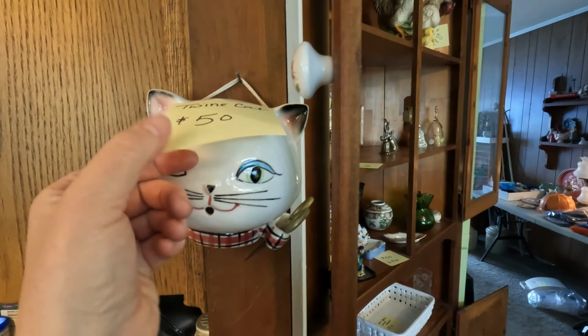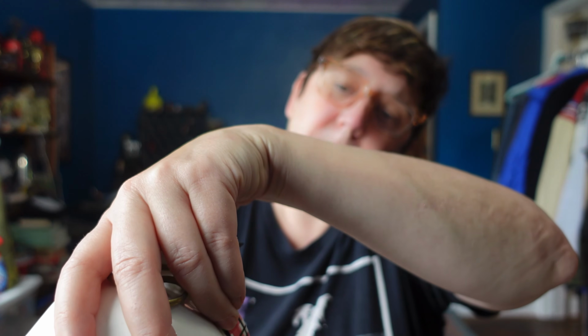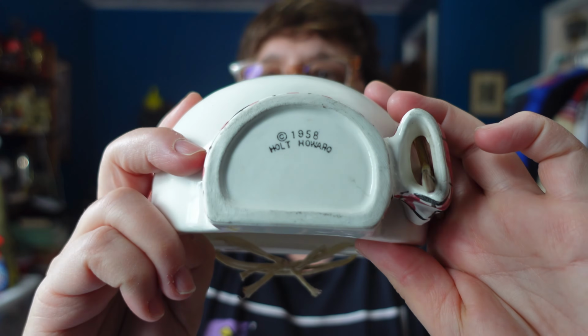twine holder, which I didn't realize that's what it was. I saw it hanging on the wall there and saw this hole and wondered what it was. And it also comes with scissors, and it's made by Holt Howard, and it's from 1958. The prices on these are all over the place. I mean, this one is in really good condition. I've seen everything from $50 to $80 to $120 on listed and sold comps. So we haven't listed it yet, but this is going to look really good in somebody's sewing room.